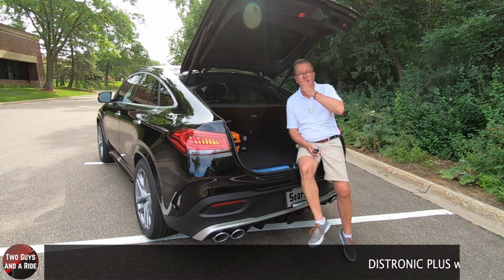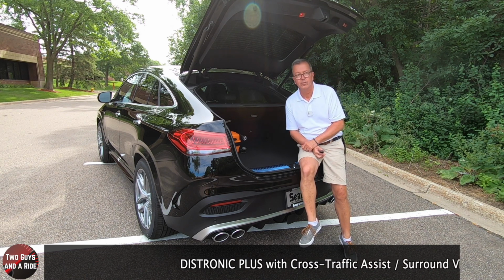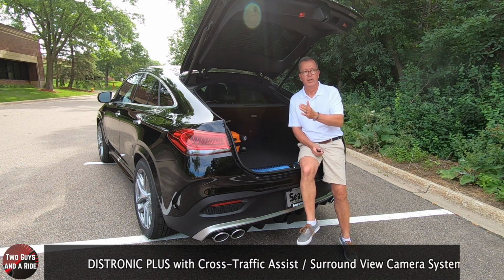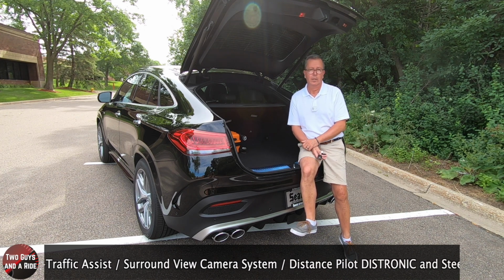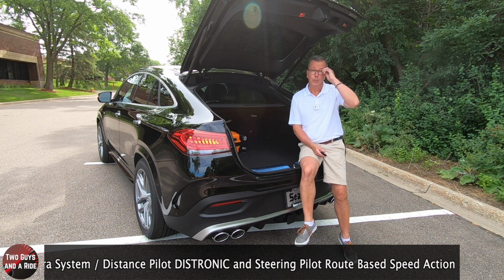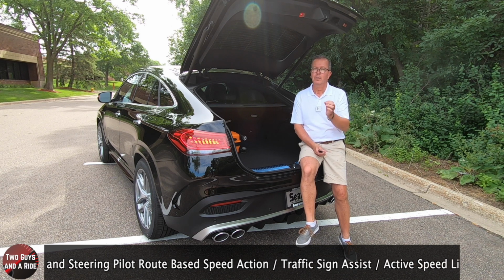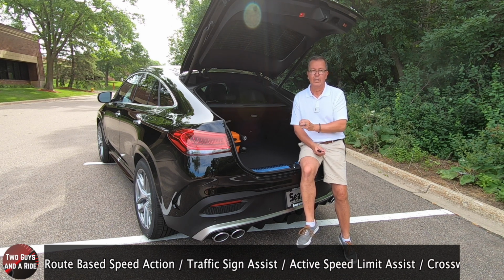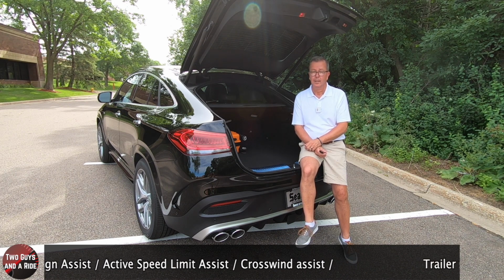Safety systems on this SUV, you have the Distronic Plus with cross traffic assist. I really like that, so when you're trying to pull out and your corners are blinded, that really helps you to avoid a collision. It also has the surround view camera system. It has distance pilot, Distronic, and steering pilot route-based speed action. It has traffic sign assist.